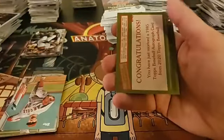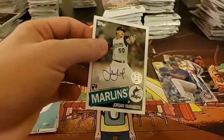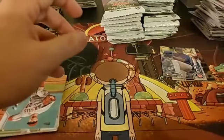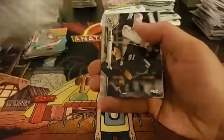We got Yelich, Brewers. Another auto coming up. Marlins, Jordan Yamamoto. Going to Mr. Jose again. Two breaks, two hits. He hasn't been in breaks for years. Yamamoto, Marlins. I'm trying to give you that box, Jose. You keep getting hits. Athletics, McGwire.